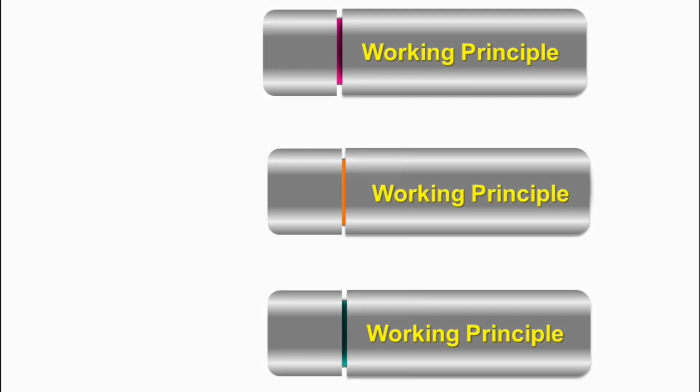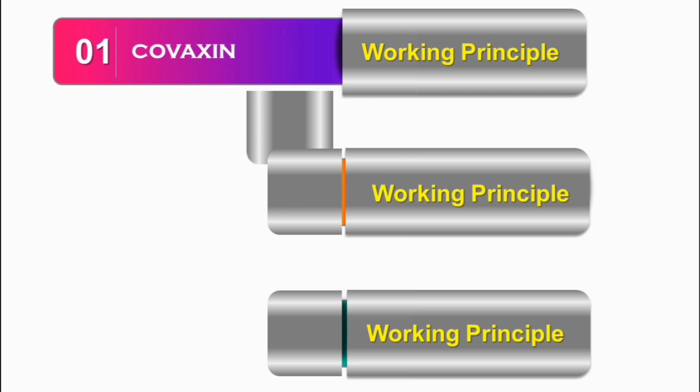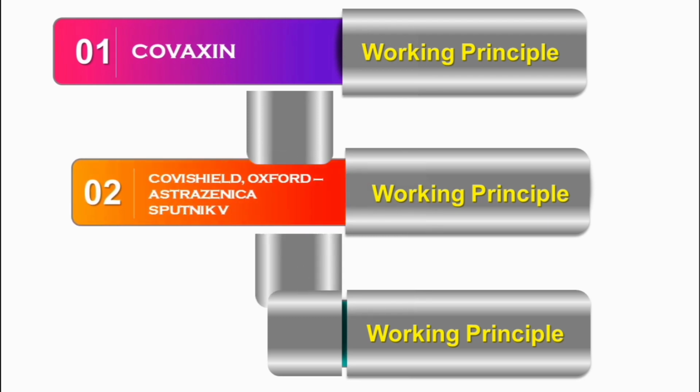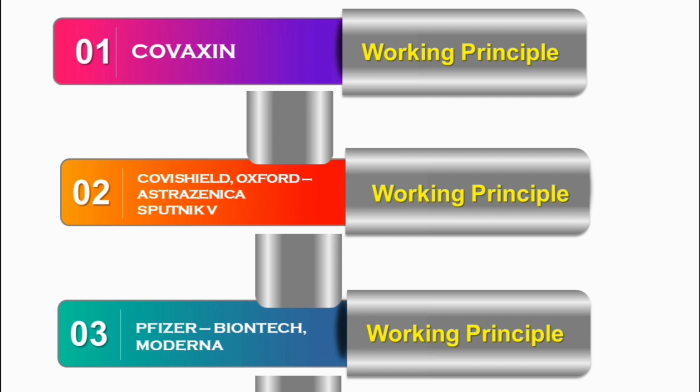Today I am going to explain the detailed working principle of Covaxin, Covishield, Oxford AstraZeneca and Sputnik V, then the working principle of Pfizer, BioNTech and Moderna.